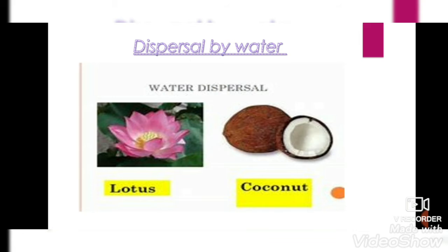Dispersal by water. Seeds of plants such as lotus and coconut are spongy or have a fibrous covering which helps them to float on water. Water carries these seeds from one place to another.